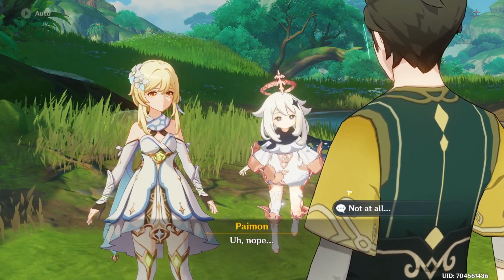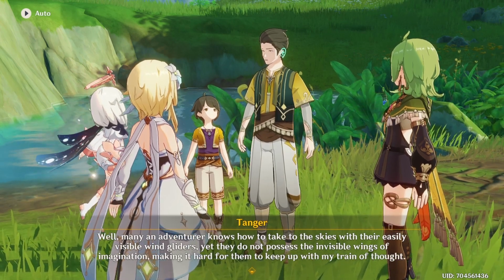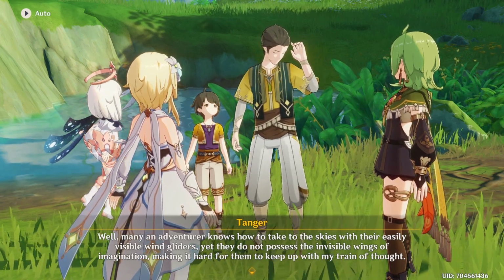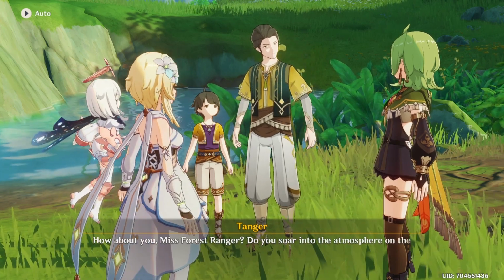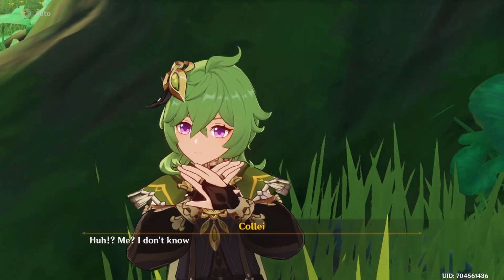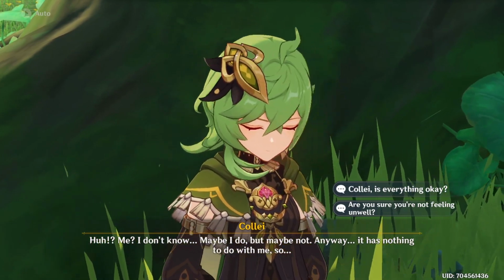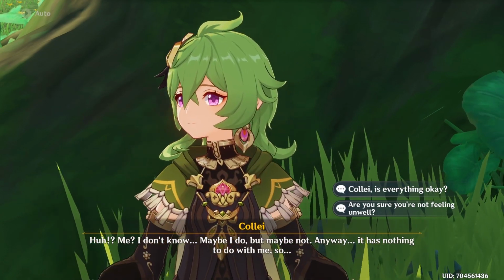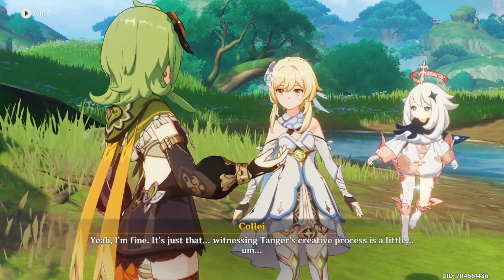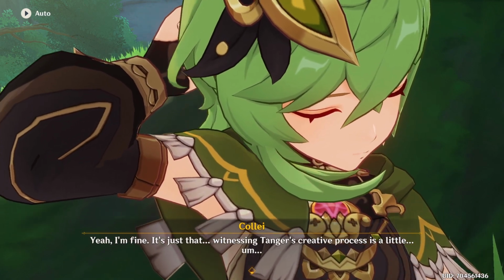Nope. Well, many an adventurer knows how to take to the skies with their easily visible wind gliders, yet they do not possess the invisible wings of imagination, making it hard for them to keep up with my train of thought. How about you, Miss Forest Ranger? Do you soar into the atmosphere on the wings of imagination? Huh? Me? I don't know. Maybe I do, but maybe not. Anyway, it has nothing to do with me, so... Yeah, I'm fine. It's just that witnessing Tanja's creative process is a little... Overwhelming.